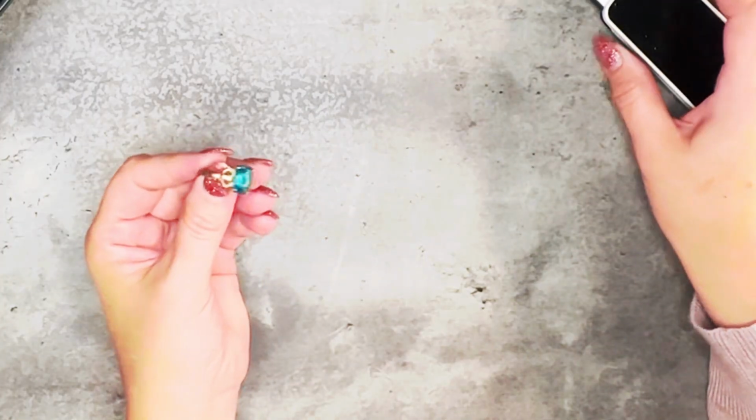Okay, so this ring does not have any markings, but it's beautiful. I love it. I'm keeping that one.